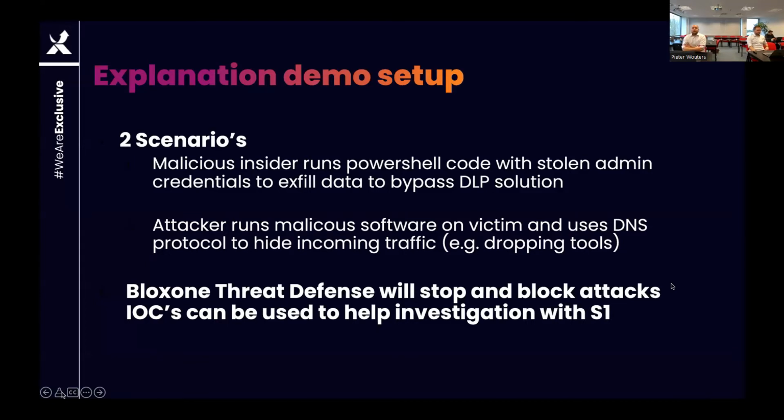All right, a quick run through of the demo setup. We're going to show you how data exfiltration works over PowerShell code via DNS. I will give you a quick run through of the Blocks One threat defense platform. And then we're going to show you how that would look in SentinelOne and how we can leverage SentinelOne by using the hunting queries to detect and stop those in the future ourselves.